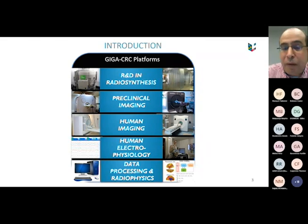We have also, as you can see, the fourth sub-platform, which is a human electrophysiology platform, which has the needed knowledge and the facilities in order to record the electrophysiology signal in the human brain.